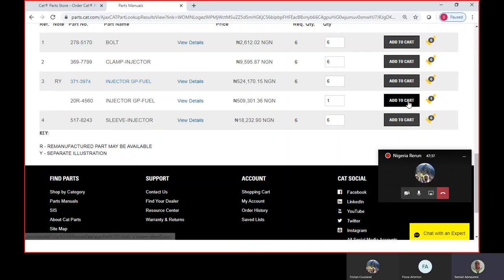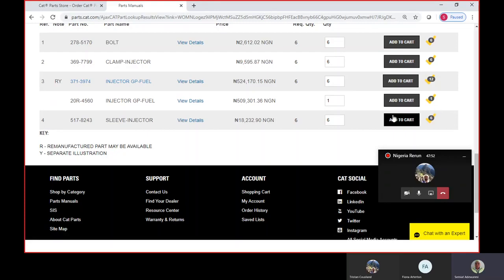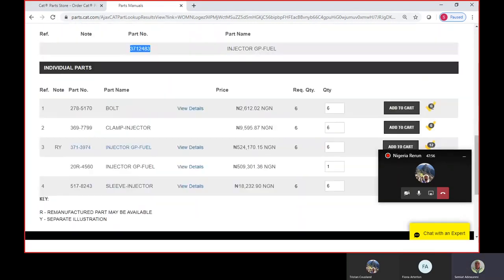If you are going to choose Reman, we don't have to choose the CAT new. But if you are going to choose the CAT new, we have to remove the Reman. So we have to be sure of the parts we need. But don't worry, let us continue.